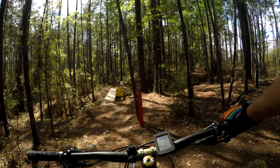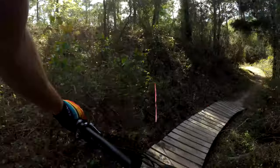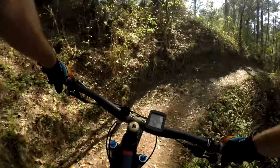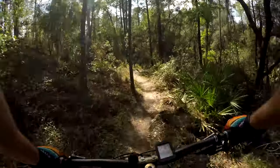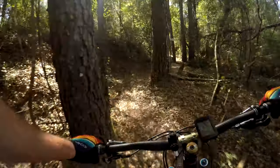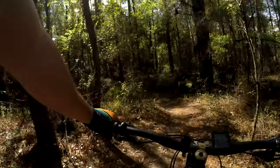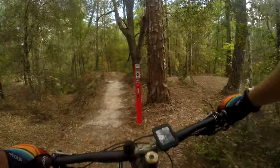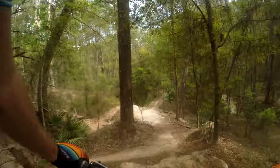Looks like they still have some equipment up. Oh, look, wood feature. And the second one. Really cool to see these wood features out here in places that, you know, you just don't expect it. Super easy, but it looks pretty fun. So it looks like we got a little step down right off the bat.